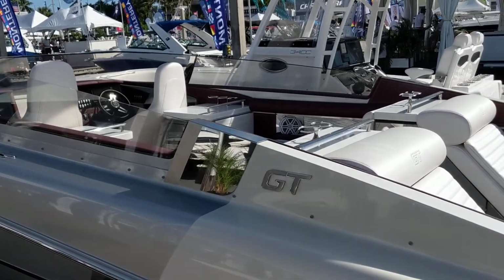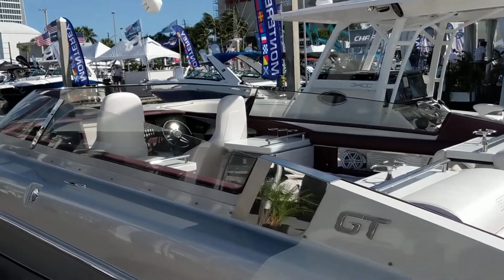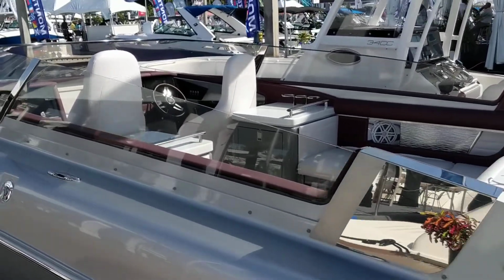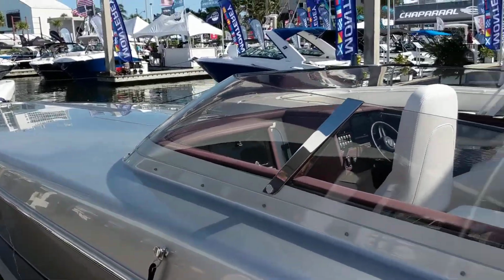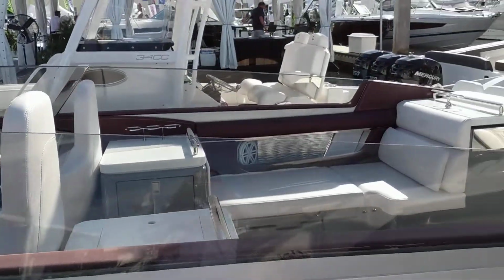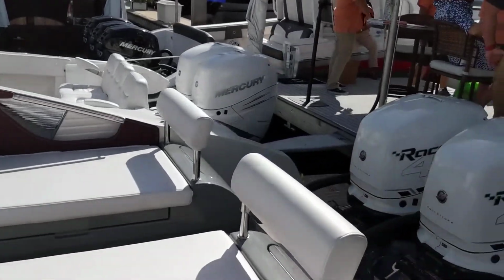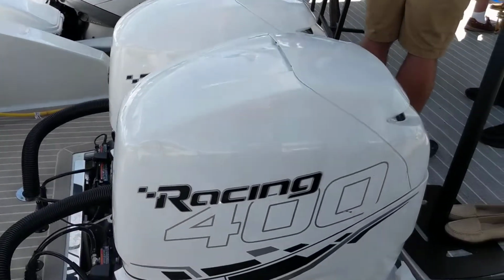We are at the Iconic Marine Group booth, Fountain and Donzi. We are going to be showcasing this morning the 41 GT Donzi. Really nice cruiser. Lots of family lounging, sun time. This one's rigged with twin 400 Mercurys.